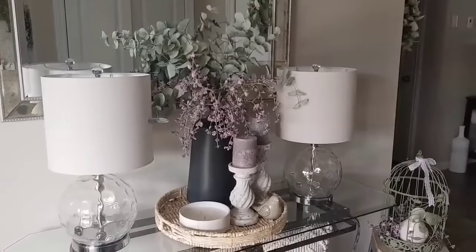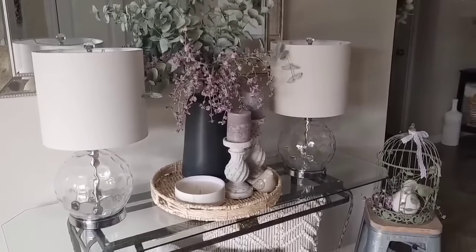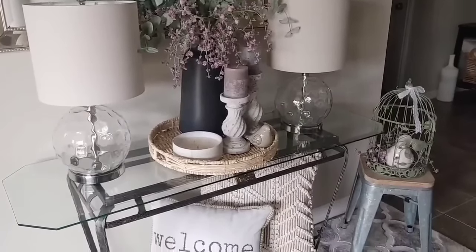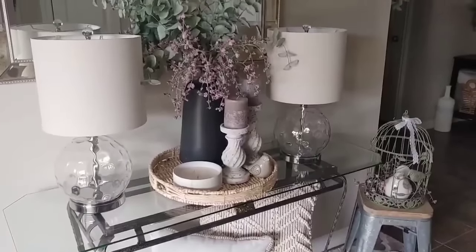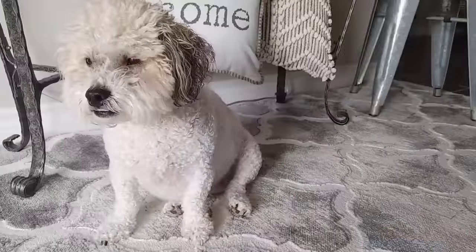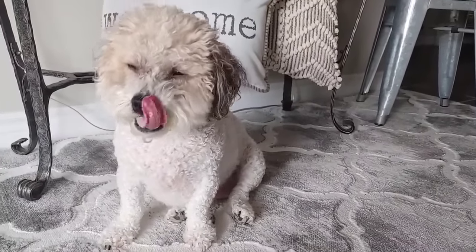So today we're going to be decorating my entryway table. I'm just showing you guys what it looks like before I take everything down. This is what it looked like for spring. I loved everything. Very neutral with some pops of purple. I just found it so calming. And sometimes I do struggle with taking things down and moving on to the next season, but I knew it was time. And there's my little helper Holstein.